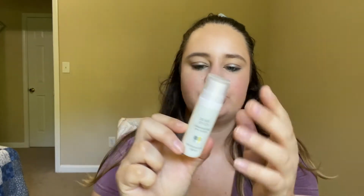This is a eye serum, like I mentioned, and it says just to apply under eyes, eyelids, and orbital bones, morning and evening to look and feel refreshed. I might give it a try. I have been getting some baggage because of stress and not sleeping. But again, I don't really ever use skincare, so we'll see. But yeah, this retailed for $42.